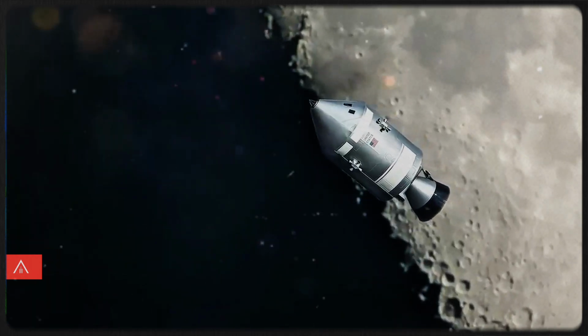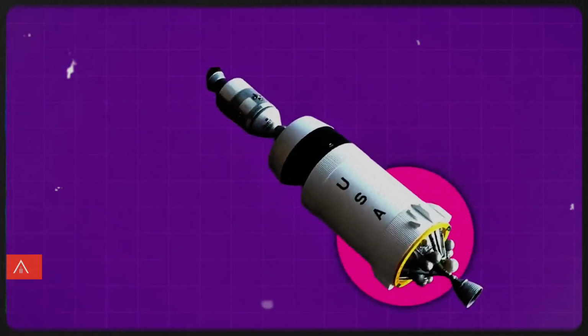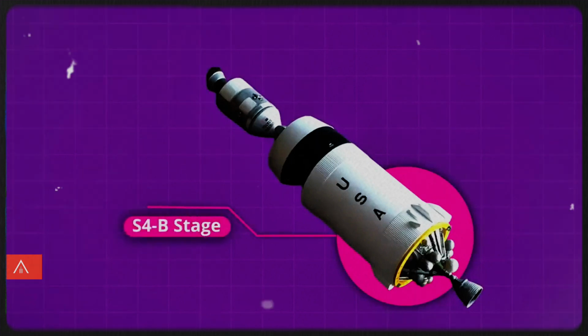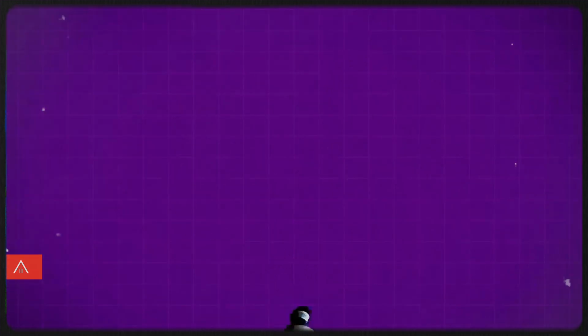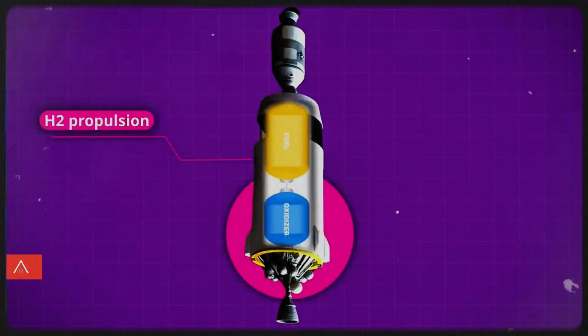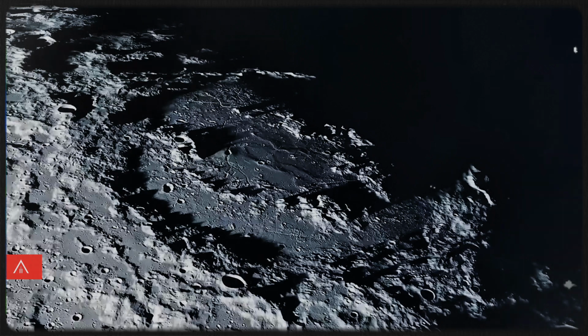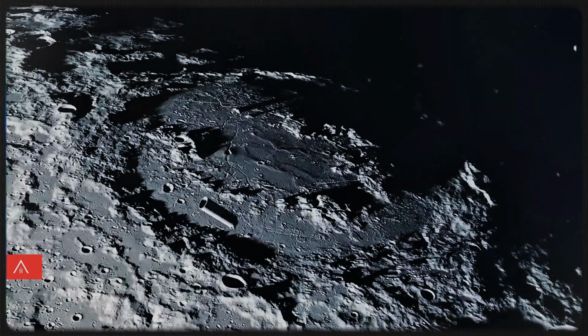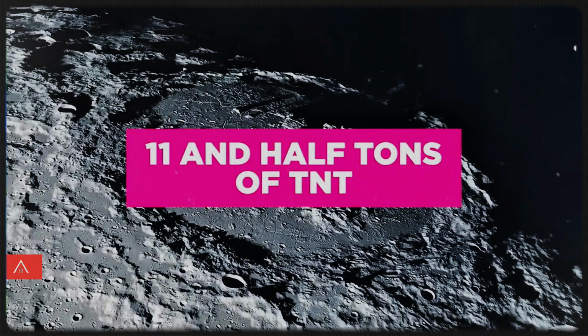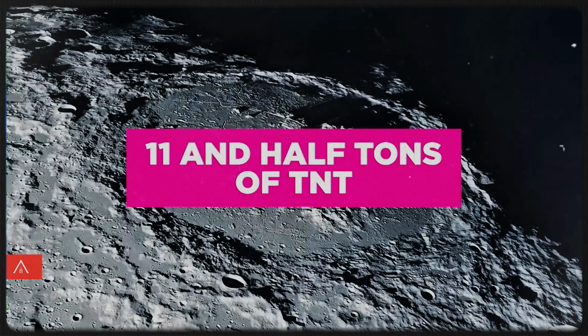A similar event happened on Apollo 13. They never landed on the moon due to a technical failure en route, but one thing that Apollo 13 did accomplish was generating a massive moonquake. As part of their mission profile, the third stage of the Saturn V rocket, known as the S-IVB, would be deployed on a crash course for the moon. The S-IVB was a hydrogen propulsion stage that consisted of 2 large fuel tanks and a J-2 rocket engine, much larger and heavier than the lunar ascent vehicle. So, when this thing hit the moon, it generated the force of 11.5 tons of TNT, creating shockwaves 30 times greater and lasting 4 times longer than the Apollo 12 impact.